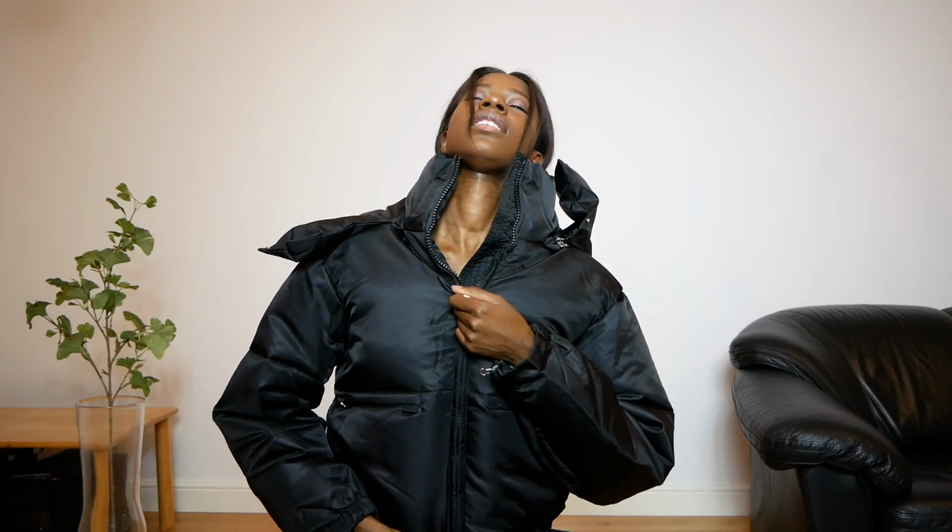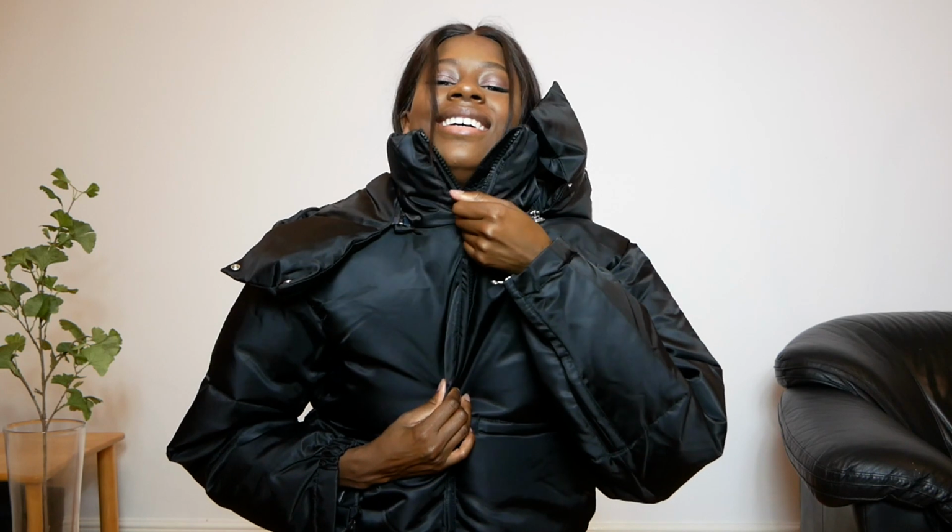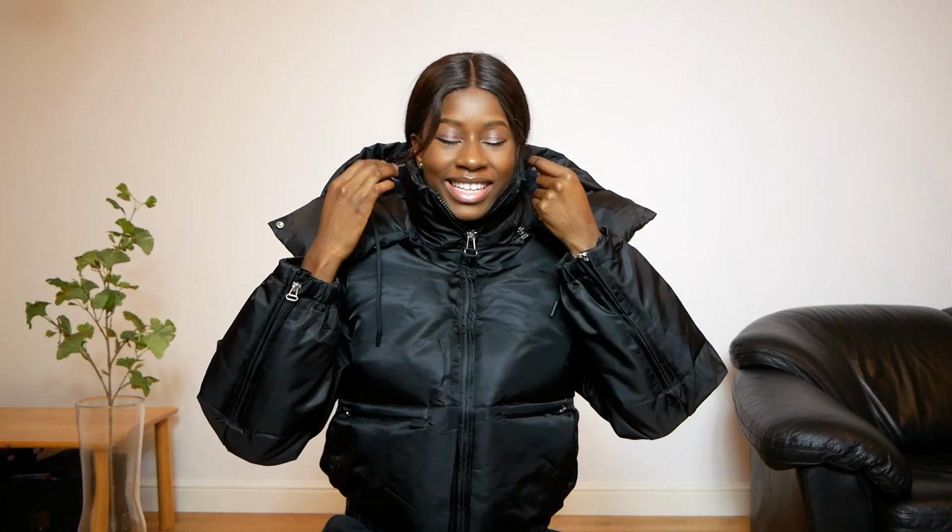I feel like this jacket could swallow me up. Like, I'm just gonna disappear into it. This is it with the hood. Oh God. It's very big, isn't it? It's like you're in a cave.